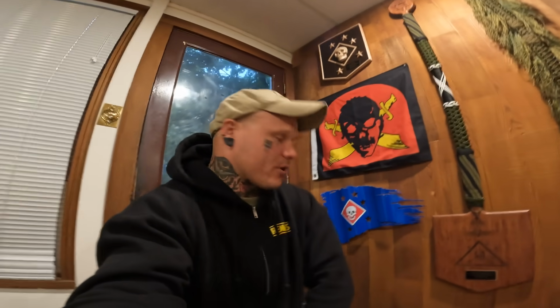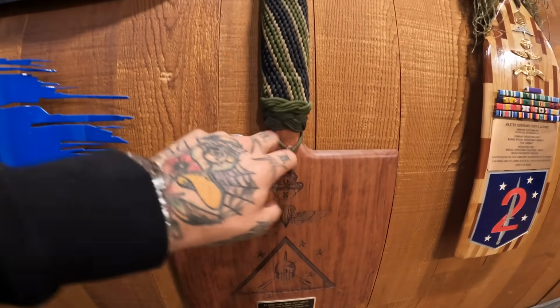After they finish the Individual Training Course, they become a critical skills operator, and then they go to 6 months of language. After their 6 months of language, then they go to their unit. We have 3 battalions, 1st, 2nd, and 3rd Marine Raider Battalion, and that's where these guys find themselves. And as you can see, another hog's tooth right here.